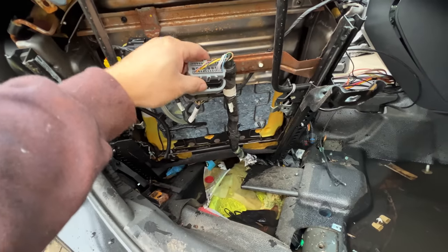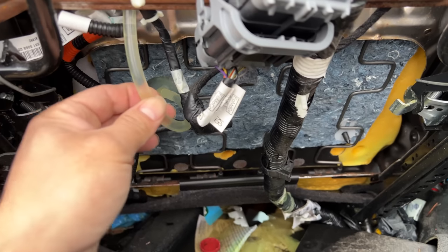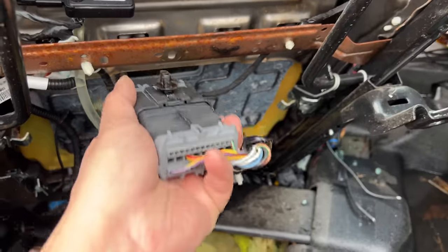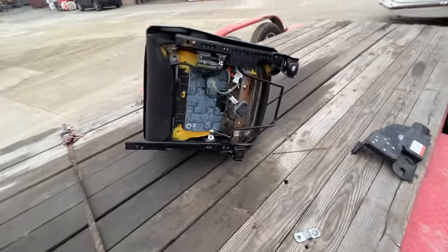Just gonna disconnect this. Now this is weird. There's a tube full of water that goes into the seat. Never seen that before. Okay, this looks like a pretty good seat. Just needs to be cleaned up a little bit.